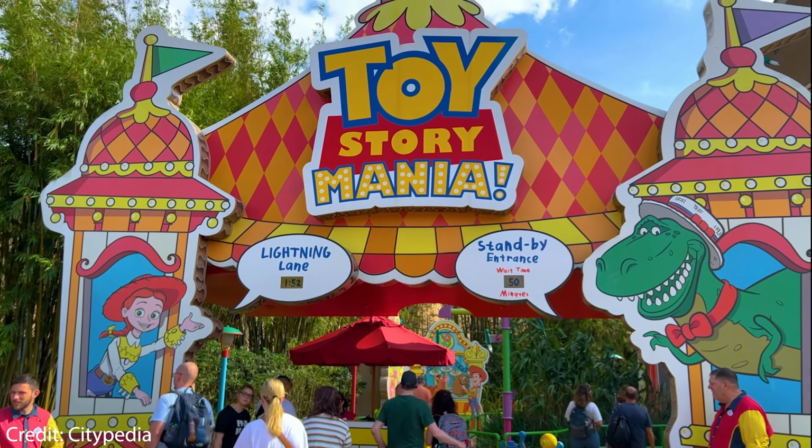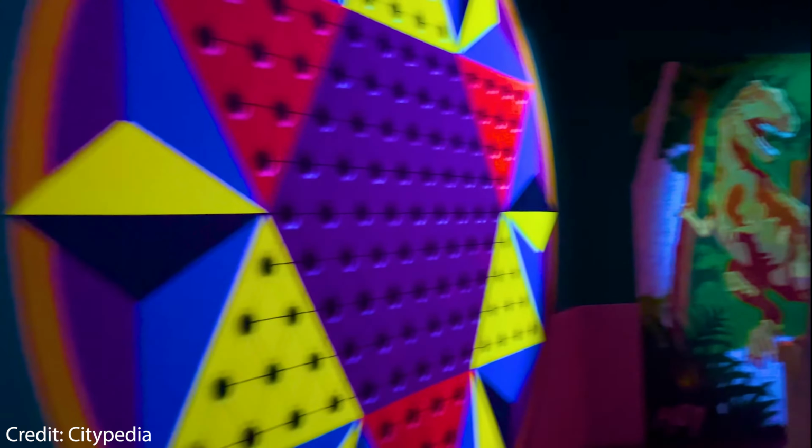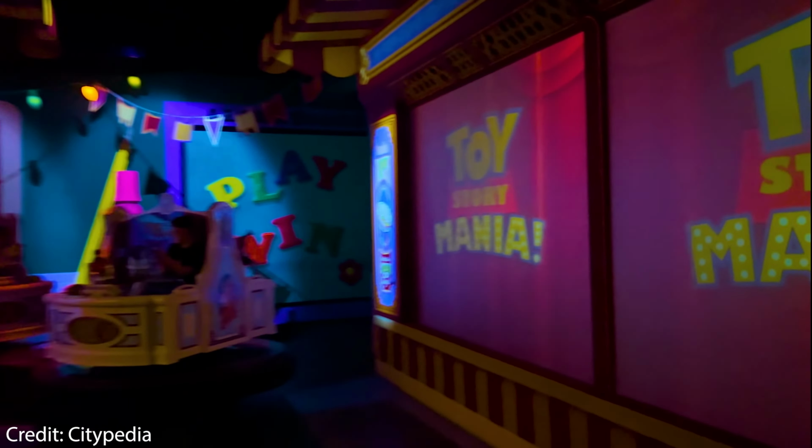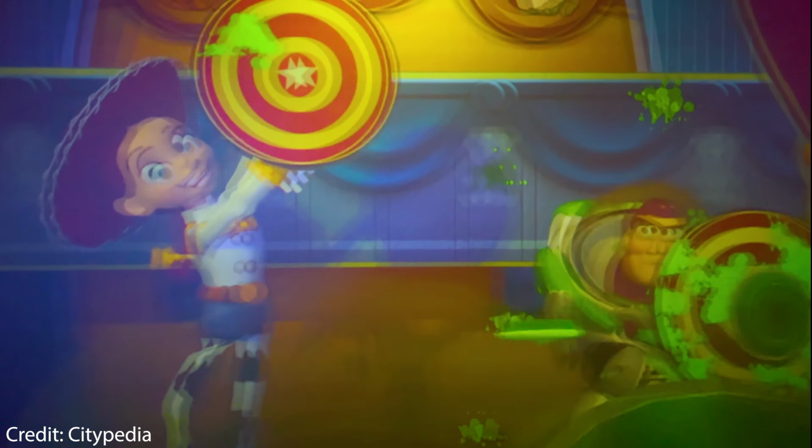And the final attraction we come to in Toy Story Land is Toy Story Mania. Now this attraction actually predates this area of the park by 10 years and was redesigned to be included in Toy Story Land. Now the attraction itself is a 3D shooting gallery featuring characters from the Toy Story franchise. It has great interactivity and an element of friendly competition that keeps guests coming back for more.